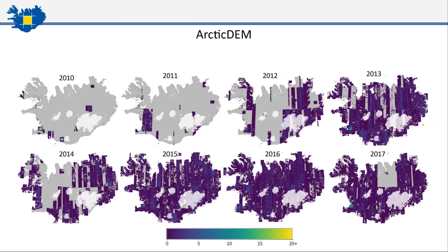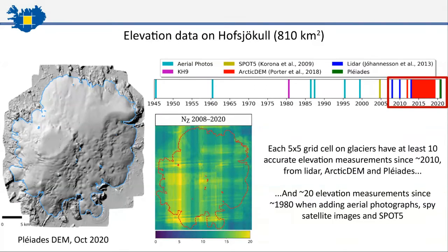So this is done by the Polar Geospatial Center in Minnesota, and they have collected loads and loads of different parts of the country, and in fact they are doing this for the whole Arctic, also with very high resolution and level of detail. So this is another important source of spatial data. If we wrap up all this and make an overview, for example, for a single glacier, now we are looking a lot more into Hofsjökull as a test site to evaluate methods.